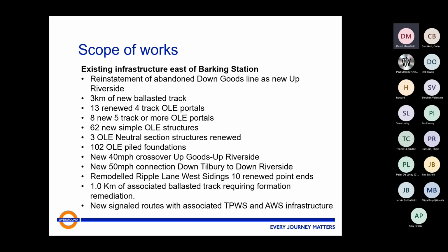So that entailed 3 kilometres of new ballasted track, 13 renewed 4-track OLE portals, 8 new 5-track or more OLE portals. I think the most we spanned was about 55 metres with a single portal. 62 new overhead line structures, new OLE neutral sections, 102 OLE pile foundations, and then the various S&Cs to get us off of the Tilbury lines onto the Riversides and back on again.